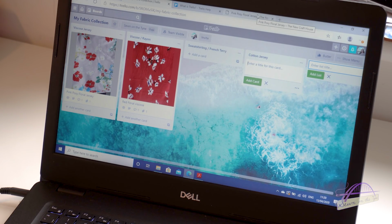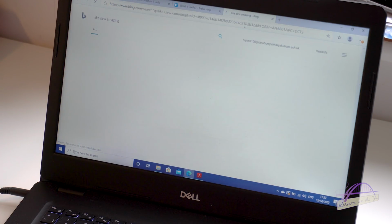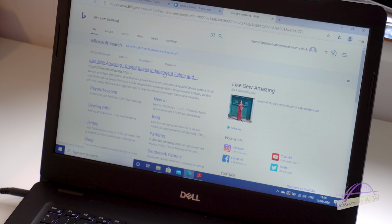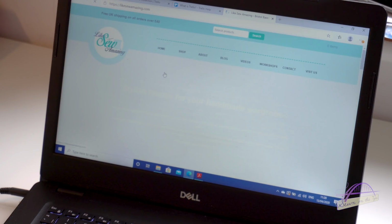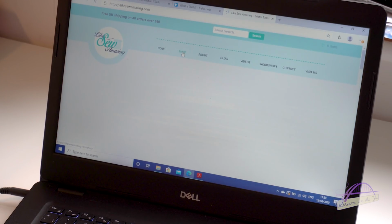Right, so I'm going to go to Like So Amazing. I'm going to find the fabric that I bought. I could go into my emails and go into my invoice as well, that would be another way of doing it, but just to show you this way, obviously if your fabric was purchased from a store, or if you've had it for a long time, which some of my fabrics I have, you wouldn't be able to do this part of it. You would have to just name the fabric yourself.